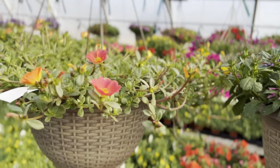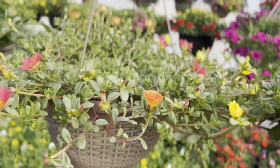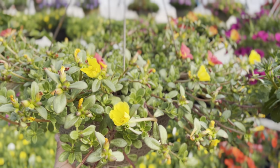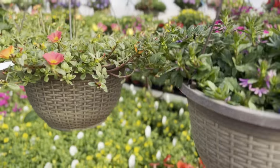This is Portulaca. Portulaca is sometimes called a moss rose, and you can see it's kind of got succulent type leaves, so it behaves really nice when it comes to watering. You don't have to water it very often. Loves the hot sun, so a really no nonsense kind of plant.